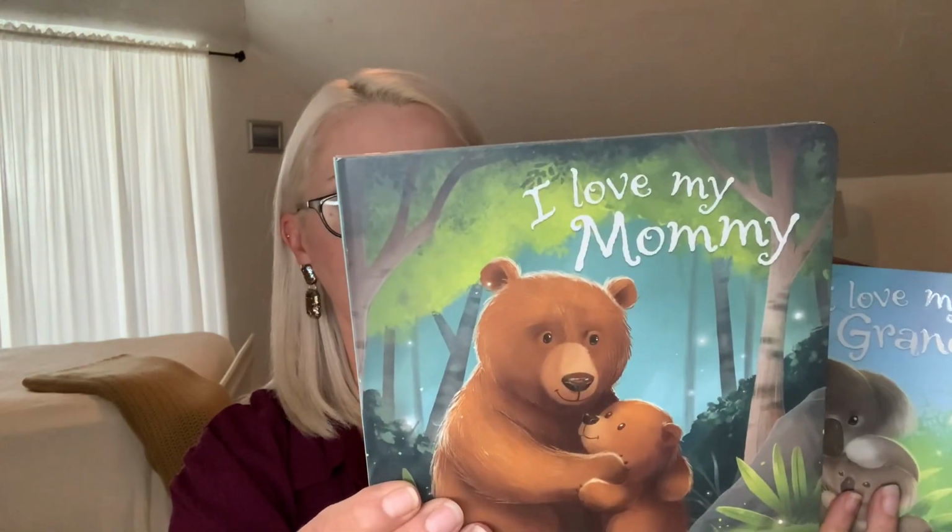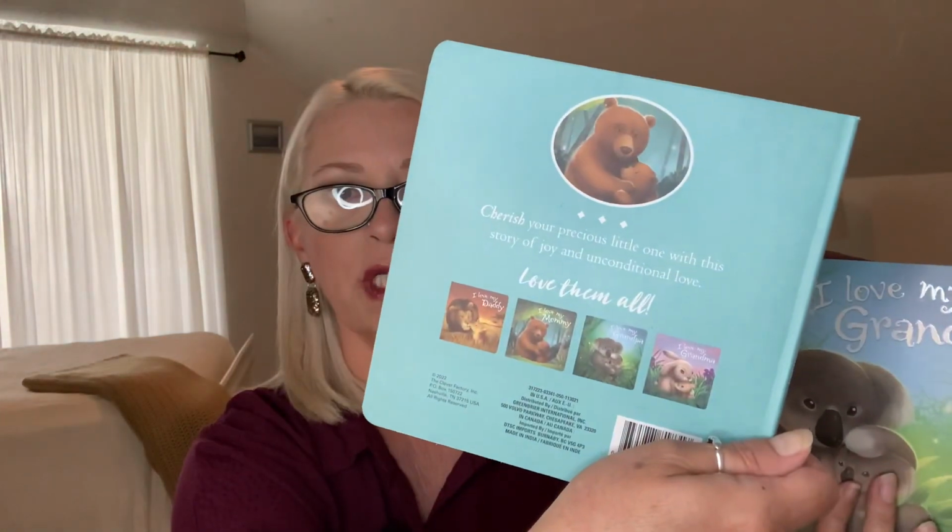Picked up a few more books for the littlest grand lady, or any of the kids if they want to read them. And we just thought these were so cute and different. Have never seen these in the store before. And this one says, I love my mommy. Little bear on there. And it does have all the pictures on the back of the four, which I believe we got them all. This one says, I love my mommy. I will open it. I won't open them all, but this one I will.